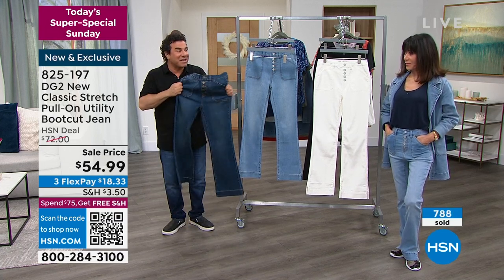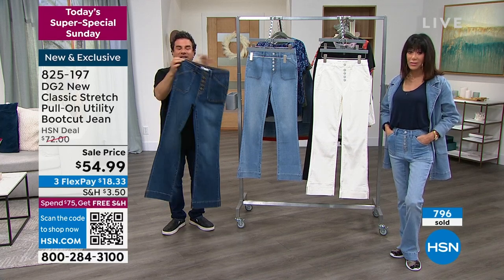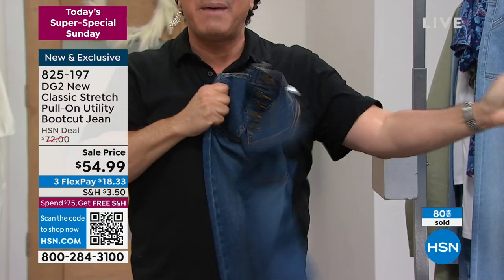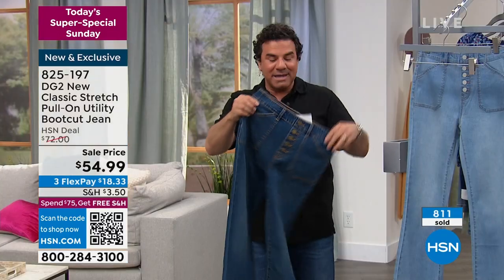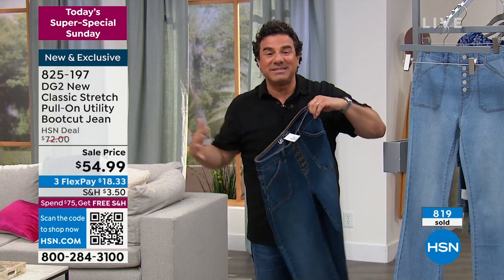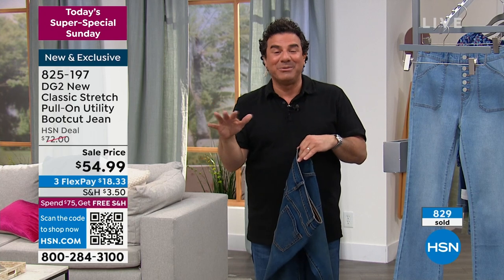Then you get the stretch and the comfort from the waistband. Little to no effort, you get massive stretch all the way down. But the most important thing about our stretch is that it snaps back and recovers. What's amazing about this is when you get a jean that is stretchy and soft and then loses its shape, it slides off the body, gets baggy at the knee. That does not happen with DG2.